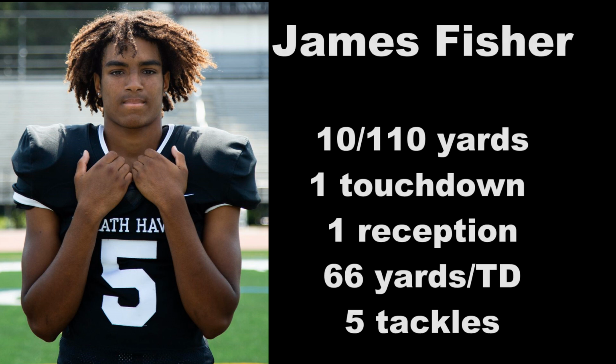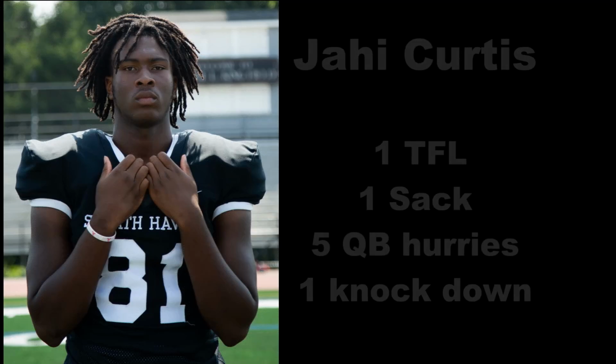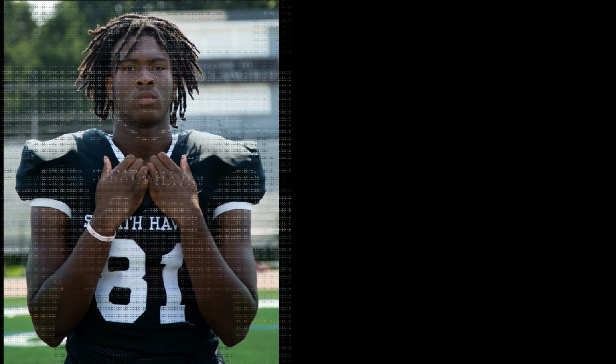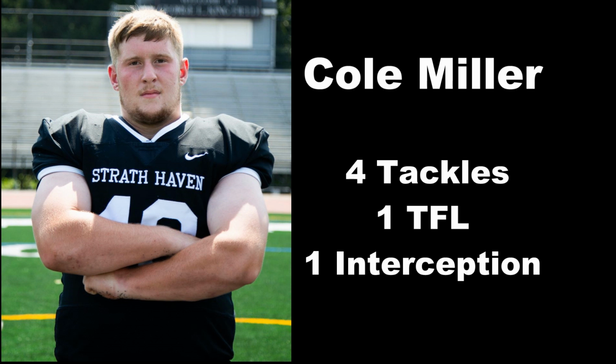James Fisher had a remarkable night with 10 rushes for 110 yards and 1 touchdown. He also had 1 reception for 66 yards and a touchdown, and 5 tackles on defense. Jahai Curtis was a constant threat to the Cardinals with 1 tackle for a loss, 1 sack, 5 quarterback hurries, and 1 knockdown. And special mention to Cole Miller, who had 4 tackles, 1 tackle for a loss, and 1 very special interception.